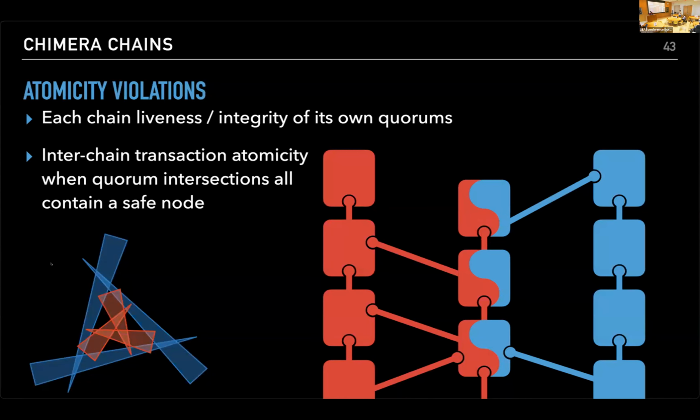Good, thank you. My question was, your pictures always show the Chimera chains composed of 2 colors. So like 2 out of n. Are you considering also arbitrary subsets? Yes, you can do arbitrary sets. It has the same requirement that all of their quorums have to intersect all their other quorums.